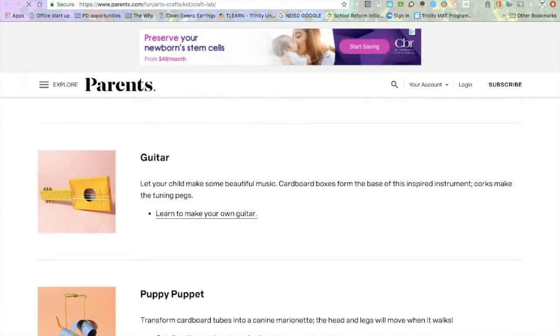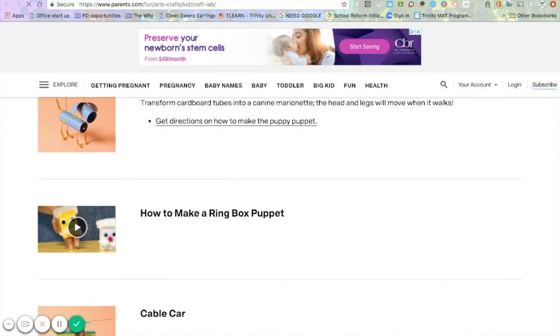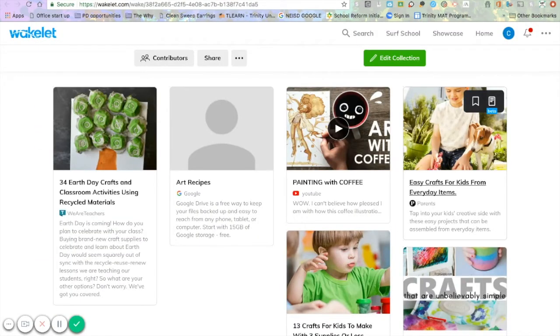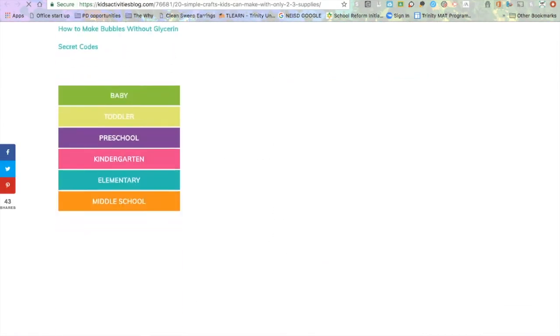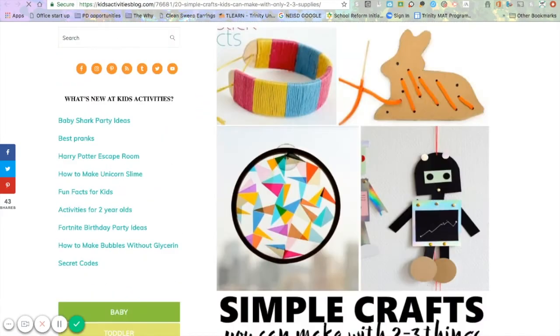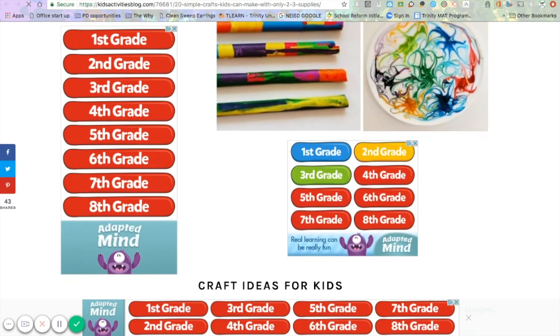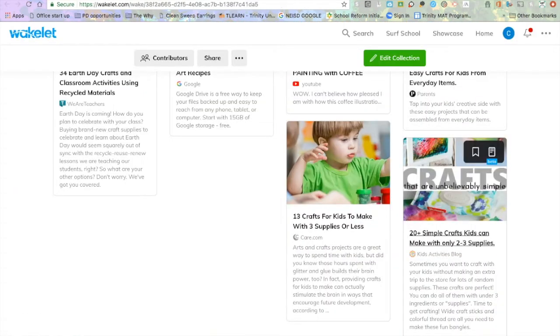This one's really cool. You can even make musical instruments, a marionette of a puppy, all sorts of fun stuff. I'm not going to go through every single one, but they all have really cool resources. This is stuff you can make with only a couple of supplies. I know it's hard to get out and get materials, and not all of us can access those things. So these are ways you can make cool stuff at home.